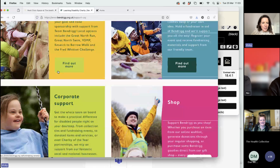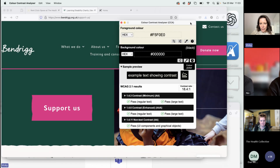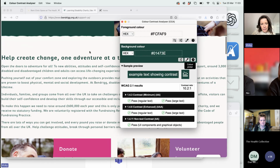And then just going to go on to Bendrig, who said that they just had a rebrand. It's lovely. The colours are beautiful. So again, this is just from a colour contrast point of view. It's worth using this. You've got really lovely colours, but having a look at how the copy sits and the size of everything, but also the colour, how legible that is. So we've got the white background and this lovely green font. So that's great. It's on white, it's a dark colour. So again, that passes triple A and double A, both regular and large text.